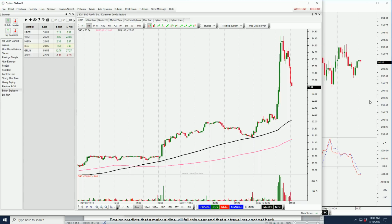But when you get these big alerts, you act on them right away. We had this big spike right in here. I was able to get in. I took a $1 profit on it and I got out. I don't know who BGS is. I don't care who they are. I don't know what they do. I don't care what they do.